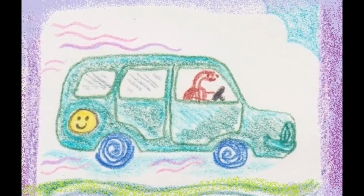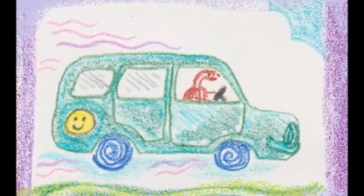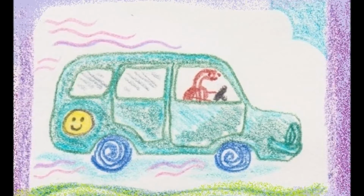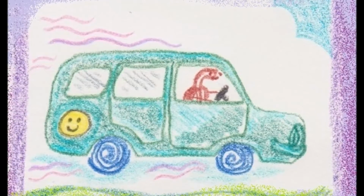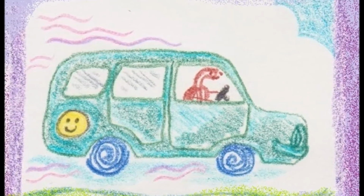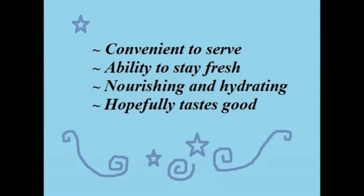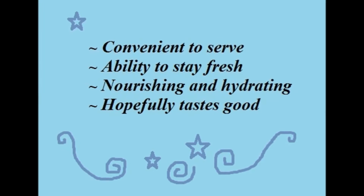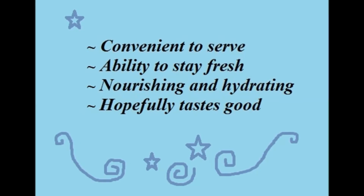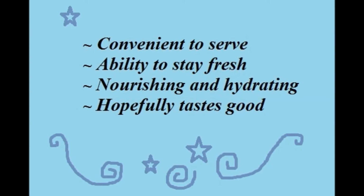If I'm the person who's driving, I make sure that there are snacks ready either in the dashboard or on the side of the seat that are already opened or are safe to eat while you're driving. The foods that I like to choose are convenient to serve, they have the ability to stay fresh, they're nourishing and hydrating, and hopefully they taste good.